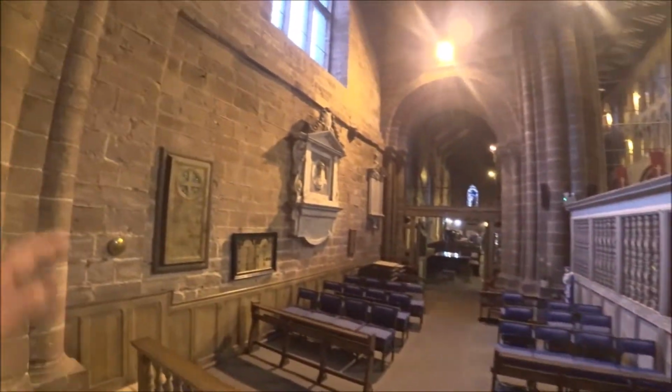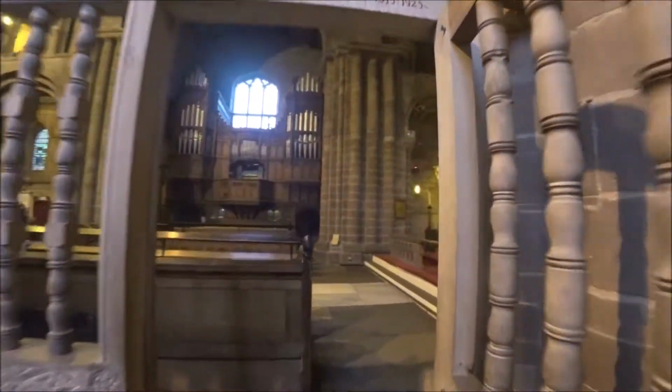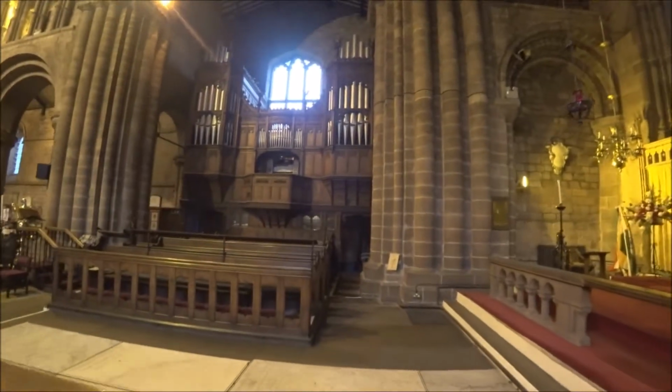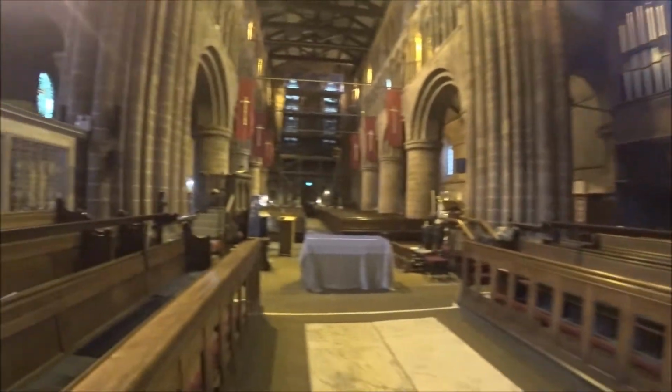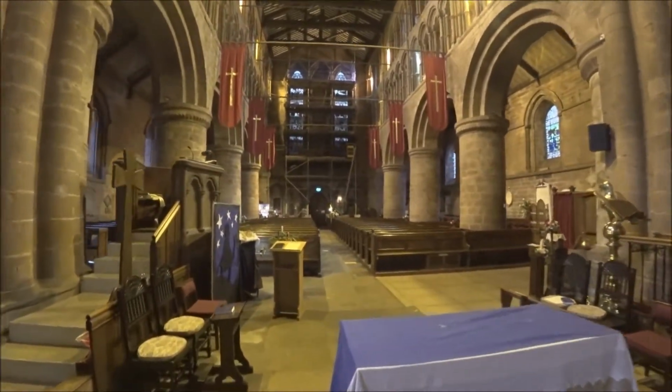But let's show you one more interesting thing. Now these sides of the church are not original. It was quite a wider church, as you know. Cathedrals and churches follow the shape of a cross. So there's a lot of extensive work being done in here, but still an interesting place.